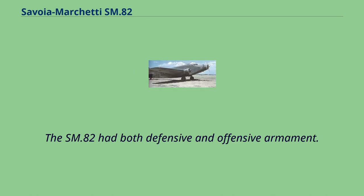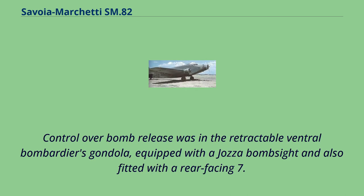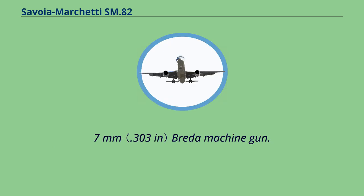The SM.82 had both defensive and offensive armament. For offensive purposes it could carry a very wide range of ordnance, up to 4,000 kilograms. Control over bomb release was in the retractable ventral bombardier's gondola, equipped with a Jaza bombsight and also fitted with a rear-facing 7.7mm Beretta machine gun.